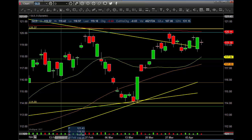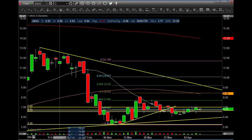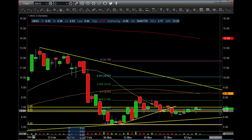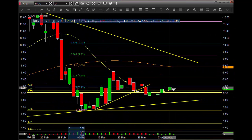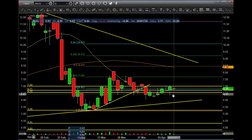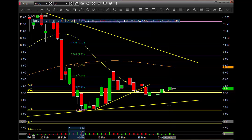And then the last and least is JNUG. JNUG closed barely above the 20 MA. We keep talking about that 20 MA. As long as it's staying above it, we're okay. Even if it gets below it, nothing to worry about. Just keep an eye on this. If gold somewhere down the line just starts to plummet, this one will tank big time.